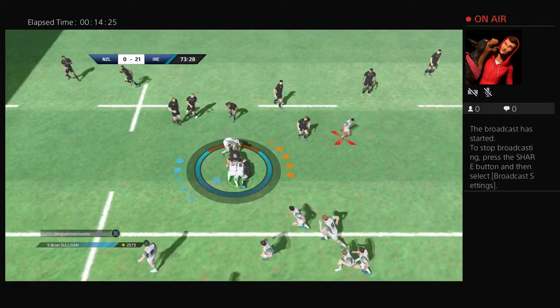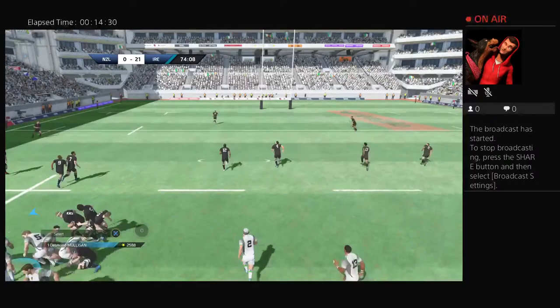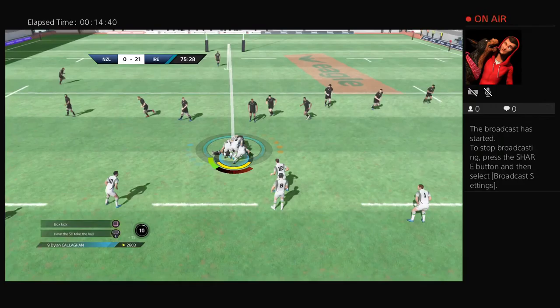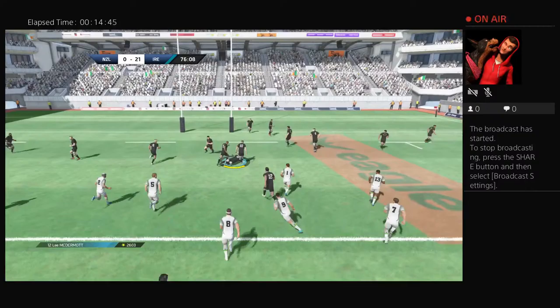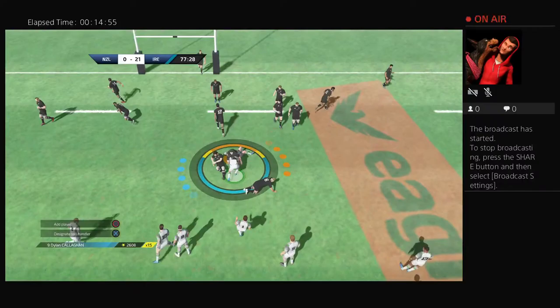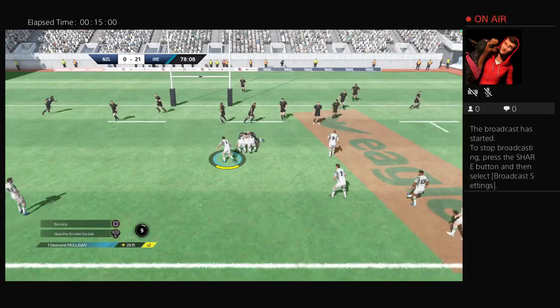Well defended by Coles. Oh, that's a poor pass. He's taken to the ground. Now he has to release the ball. Recovered by Sarvea. The referee says that's a ruck. What superb defence by Reed. Oh, that was so close. The ball's passed. Ruck for Ireland.